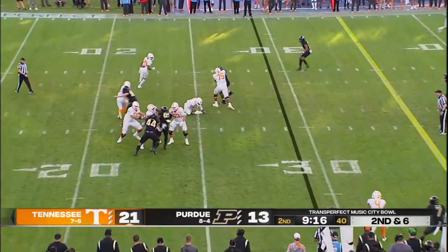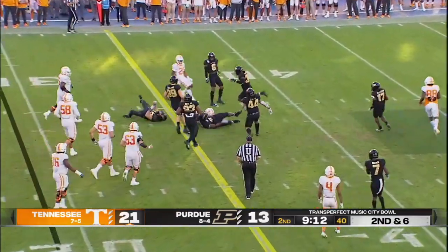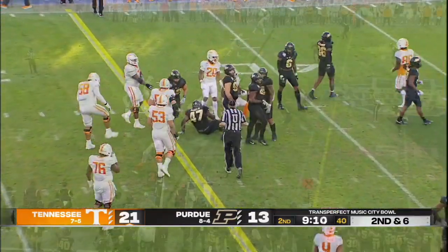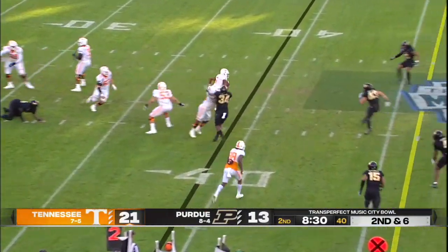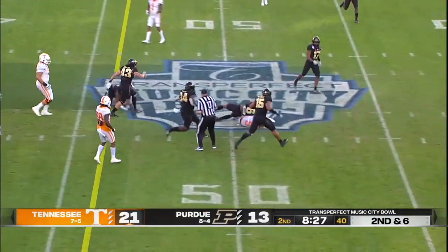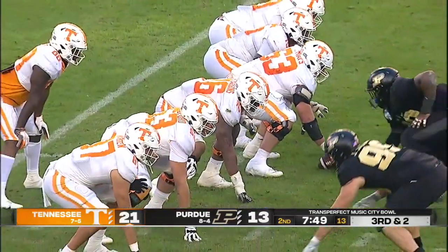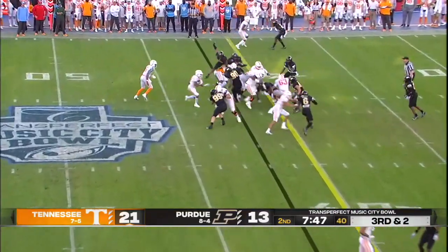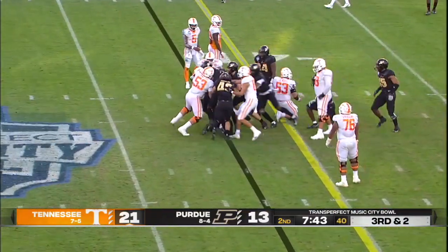Hooker gets pressured, steps away, and will try to scramble. Hit from behind, but picks up the first down. Hendon Hooker back to work. Pressured, steps up, scrambles, first down run to midfield. 11-yard gain. Better than any tempo offense I've ever seen. On 3rd and 2, straight ahead. And a first down carry for Jalen Wright.